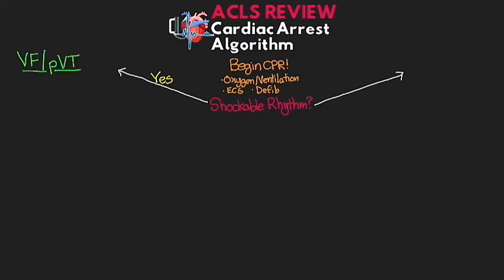On this left branch, first and most importantly, we want to deliver a shock. Again, remember here that early defibrillation is absolutely key. But the whole goal of defibrillation is not actually to restart the heart. We use this electricity to stun the heart, and our whole goal is to stop all electrical activity, and thus hopefully terminate the lethal arrhythmia that they were in.